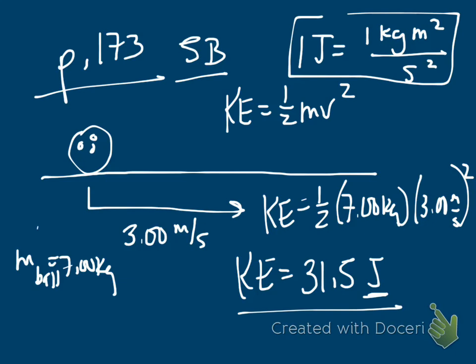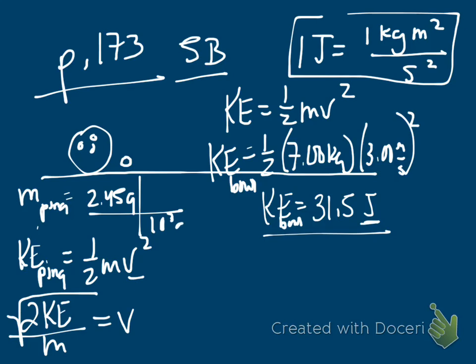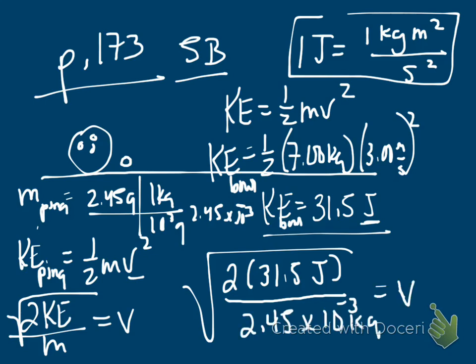So we've got the KE for the bowling ball. Now the big question is if we also have a ping pong ball on the same bowling alley. In order to have the same amount of kinetic energy, how fast would the ping pong ball have to be moving? We're going to do a little bit of rearrangement. We want to know how fast it has to be moving, so the square root of 2KE divided by m equals v. Wait, is that grams? It is grams, so we also have to do a conversion. 10 to the third grams equals 1 kilogram. 2.45 times 10 to the negative third. Let's plug everything in. I screwed up, that's to the negative third.